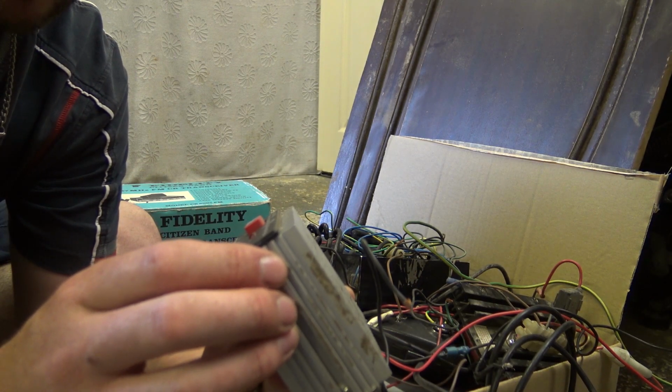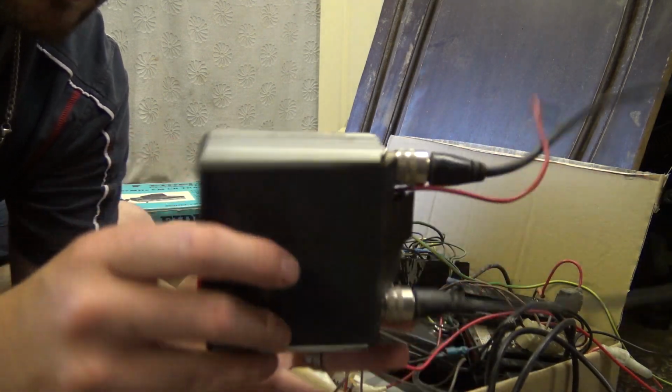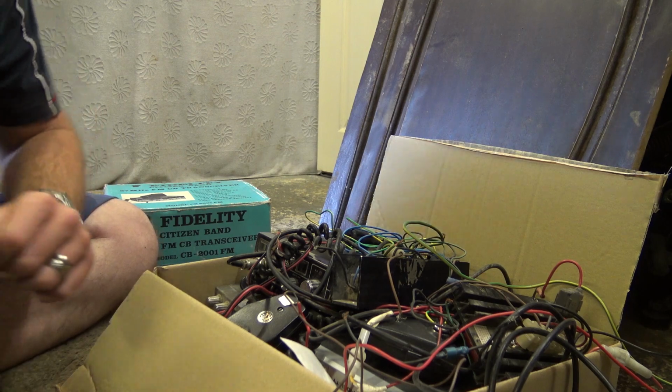CTE International Italy 737. I wonder what wattage these are. I actually don't know, but they might work. It's got the patch lead attached to the back, so hopefully they work.